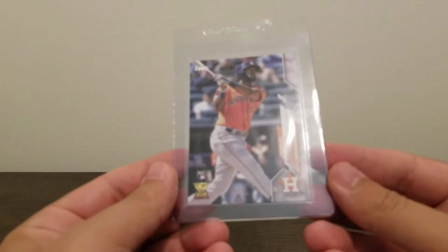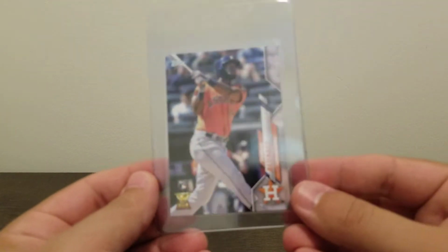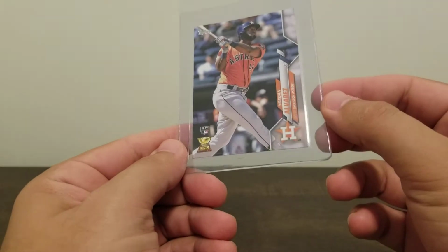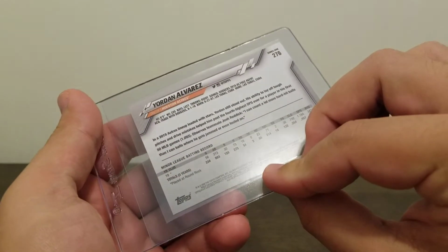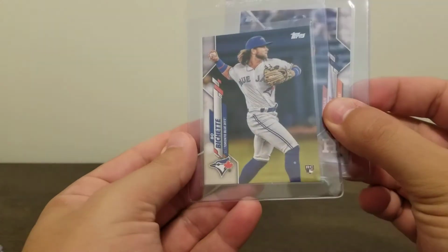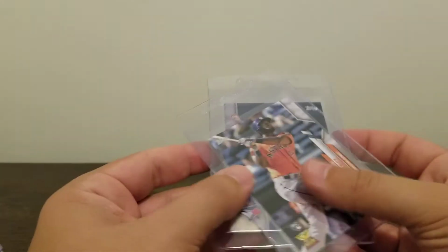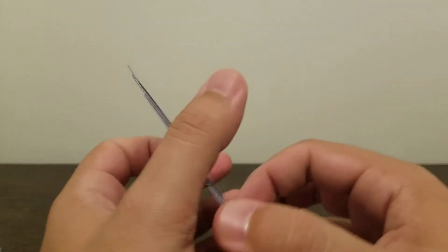I'm looking for 10s on these. Everyone's got this Jordan card. Got this nasty glare here, sorry guys. Corners were crispy and clean. Same thing with this Bichette. I'm just expecting high grades, 9 to 10. I'm expecting 9.5s on these, hopefully 10s, but there's a lot of people submitting those. I got a bunch of them, I just picked one of each.